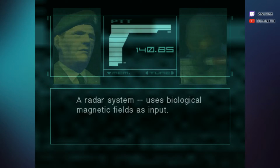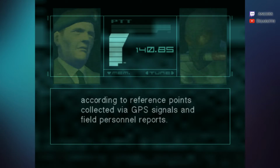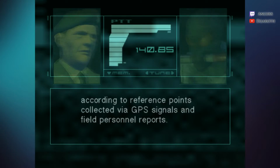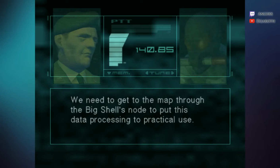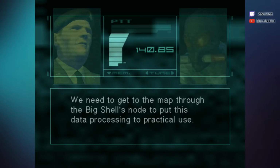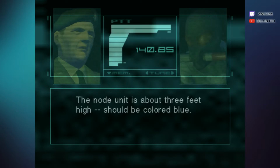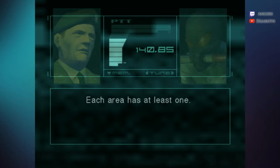A radar system uses biological magnetic fields as input. These estimated enemy positions are projected onto a map according to reference points collected via GPS signals and field personnel reports. We need to get to the map through the Big Shell's node to put this data processing to practical use. The node unit is about 3 feet high, should be colored blue. Each area has at least one.